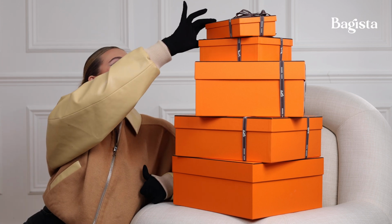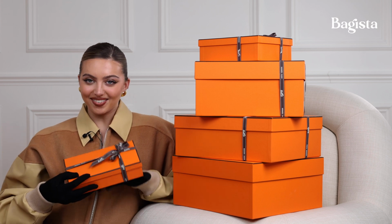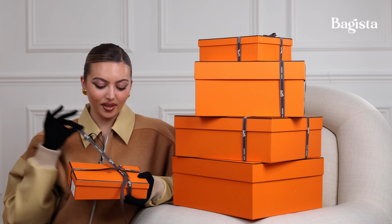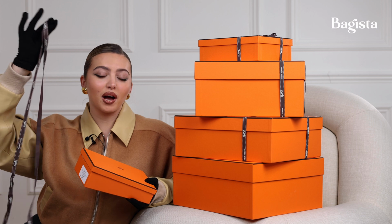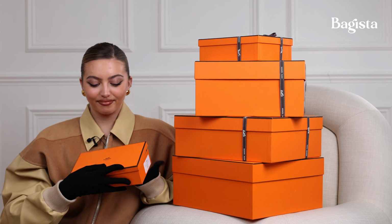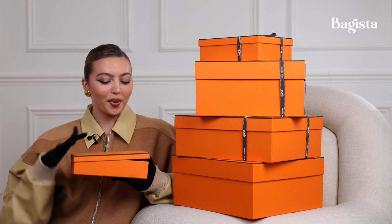Okay, first up, the top of the pyramid, we have something very special in here and I'm so excited to show you. Okay. And if you're not keeping your Hermes ribbons, I don't even want to talk to you. These are collector's items. Okay. Have a guess. What do you think could be in this box?